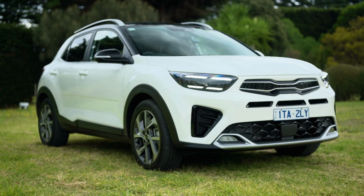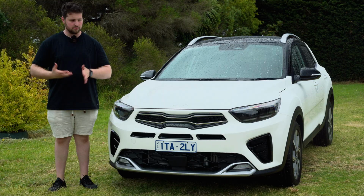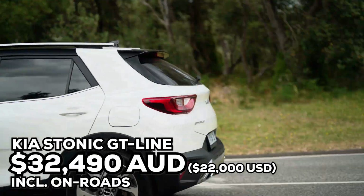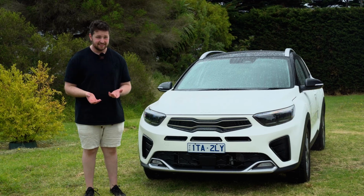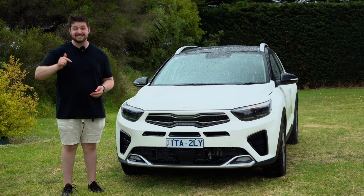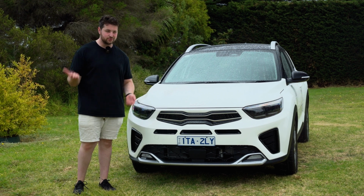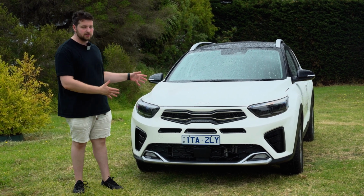So as I said, this is top of the range, the GT line. Comes with actually quite a lot of inclusions. Driveway is just under 31,000 Australian dollars. That's actually pretty good value, man. I mean, for an SUV. For an SUV, it does cost $10,000 more than the base model, which is about 22,000 driveway. But as I said, you get a lot of inclusions in this thing.